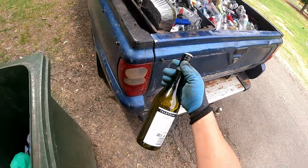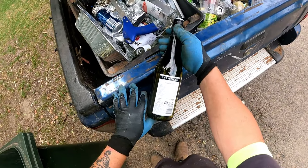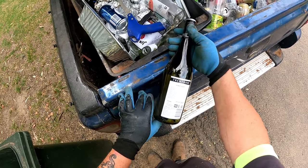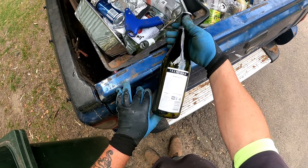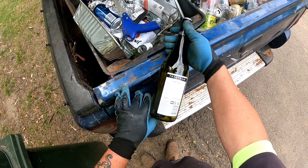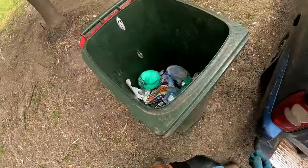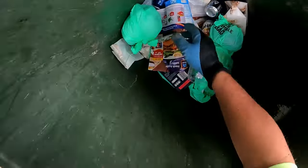Fancy wine bottle top. Still no 10 cent. New South Wales. Murray Darling. Wine of Australia. 10 cents, please. We'll do them next one. Get them over and done with then.